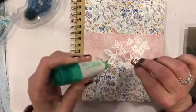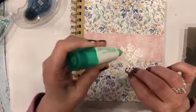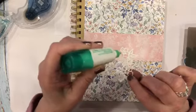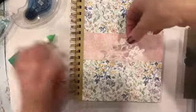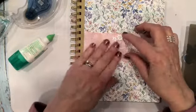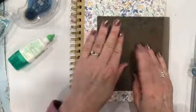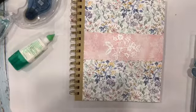So I'm going to just dab it with little dots of glue. It's going to be held down anyways by the window sheet. Okay, so I want that about right there. I'm going to put this on it because the glue will not stick to that. It'll flake right off.